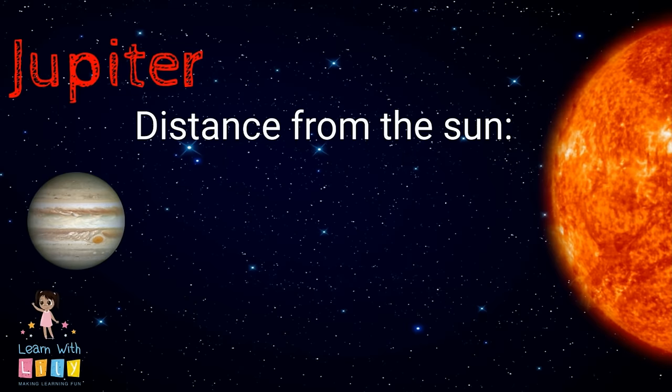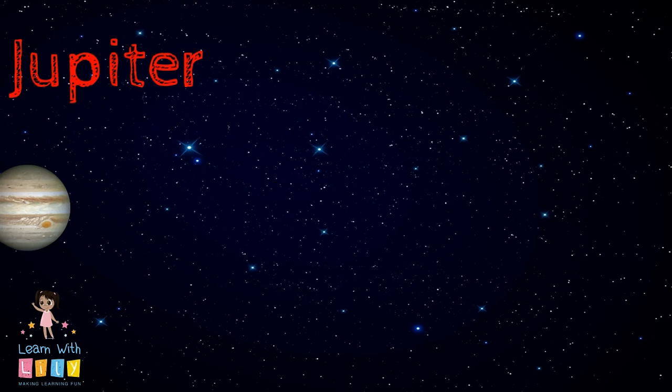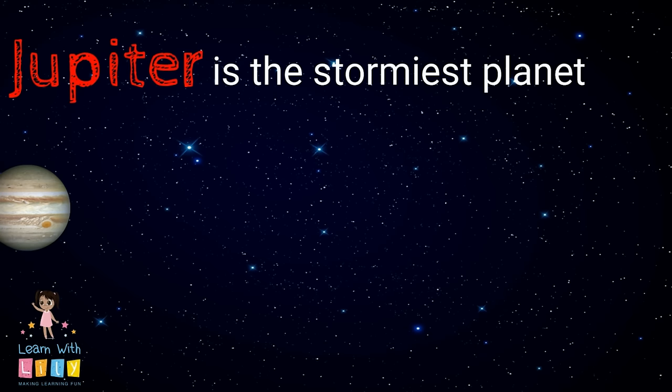Do you know how far away Jupiter is from the Sun? It's 5.2 astronomical units. That's about 483.8 million miles, and 778.5 million kilometers. Jupiter has 53 moons, possibly 69. The four largest are named Io, Europa, Ganymede, and Callisto. They were discovered by Galileo in 1610.